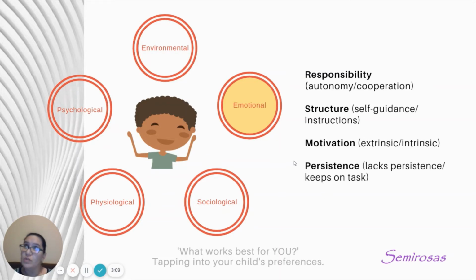In terms of an emotional element, let's see, responsibility. I like to know that I have a key role as part of a team. I like to guide myself through the process. I like to design the best way for me to complete that process.